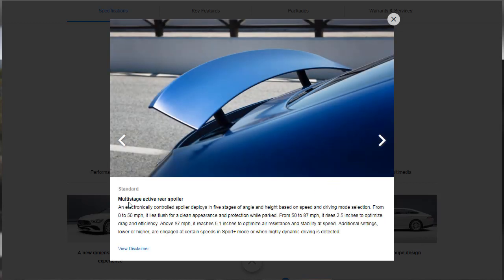So standard is this multi-stage active rear spoiler. What they say is an electronically controlled spoiler deploys at 5 stages of angle and height based on speed and driving mode selection. From 0 to 50, it lies flush for a clean appearance and protection while parked. From 50 to 87 miles an hour, it raises 2.5 inches to optimize drag and efficiency. Above 87 miles an hour, it reaches 5.1 inches to optimize air resistance and stability at speed. Additional settings, lower or higher, are engaged at certain speeds in Sport Plus mode or when highly dynamic driving is detected. So if you are flying, then it might raise the wing a little higher.